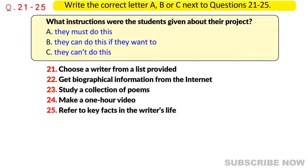How long has it got to be? A minute. What? Like 60 seconds? We've got to give all the important information about their life and the book we choose? Well, you can't do everything. I wrote it down somewhere.